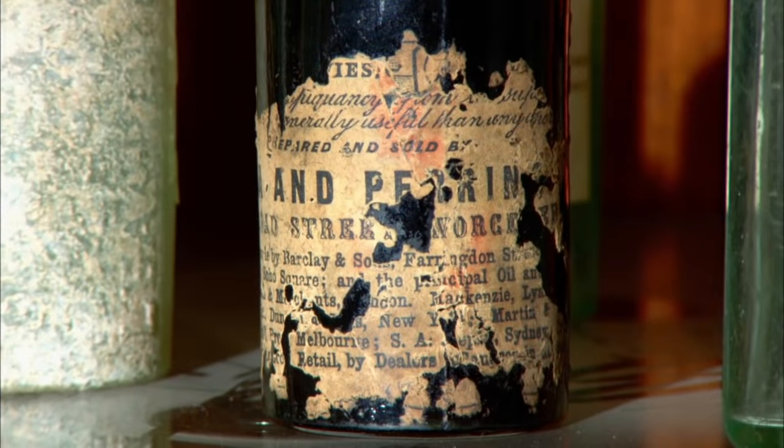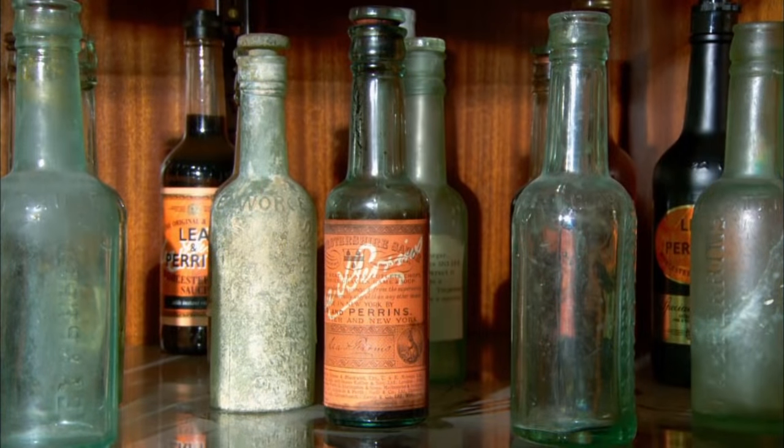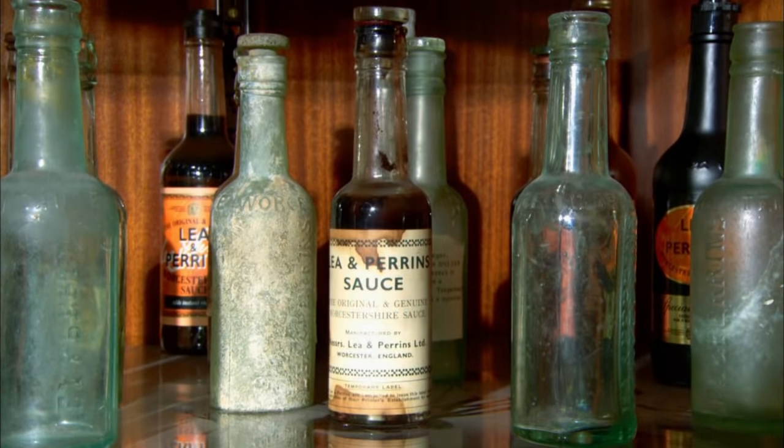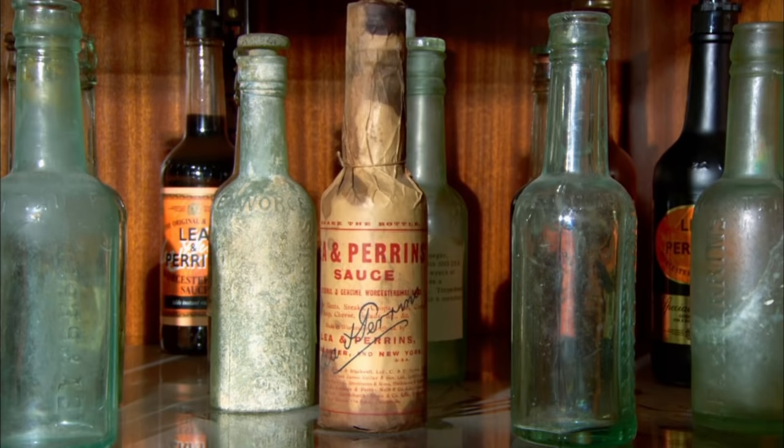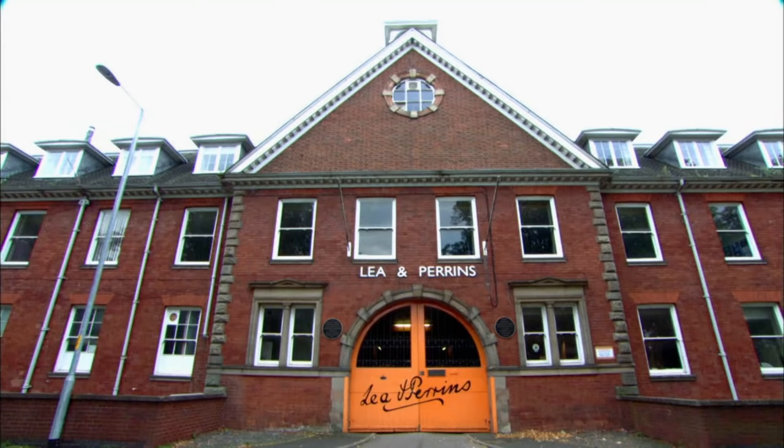Years later, they came across it during a cellar cleanup and gave it another taste. Not surprisingly, the sauce still tasted awful. But thanks to the power of marketing and brand recognition, Worcestershire sauce is still consumed around the world.